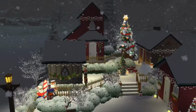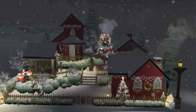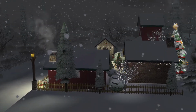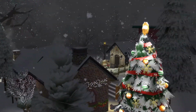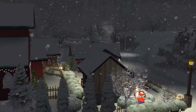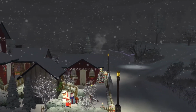And yes, there is a snowstorm going on. And this lot actually does not have anything wrong with it. It's all playable, at least that I could find so far. Well, that's cute. Alright, let's go on down into this bad boy.